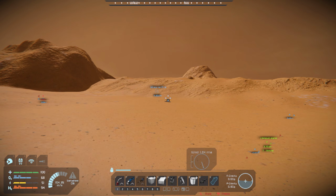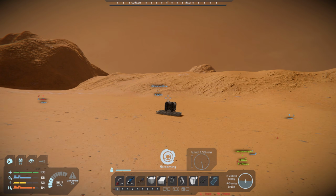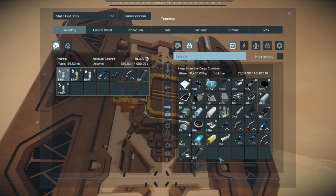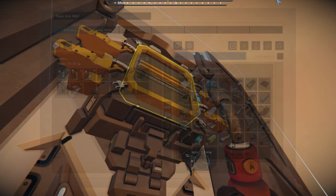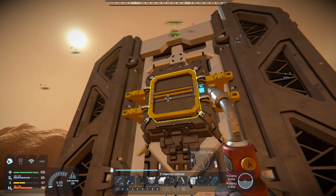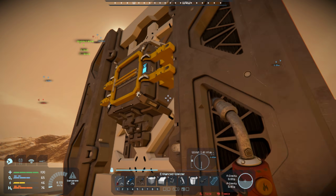So you can start to do some interior design if you wish. I can try. I'm making some predictions. My prediction is that we're going to need a lot of cargo, because it seems like these cargo containers don't store a lot. So we're going to probably need a pretty big cargo room here.